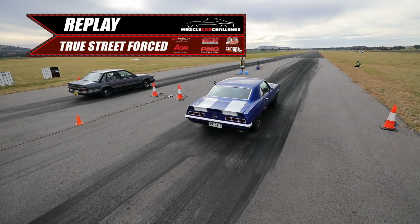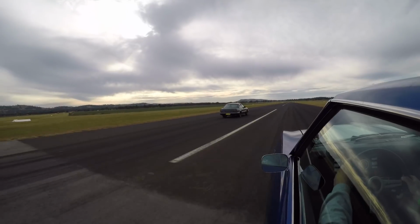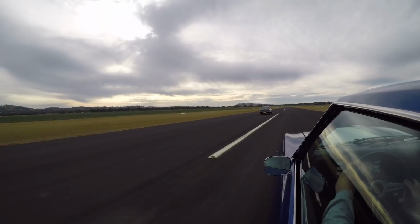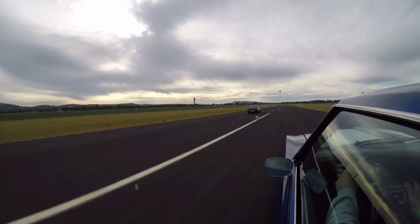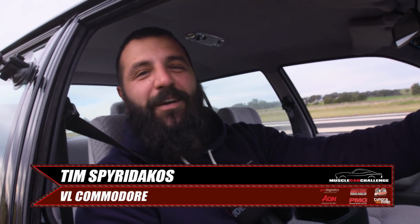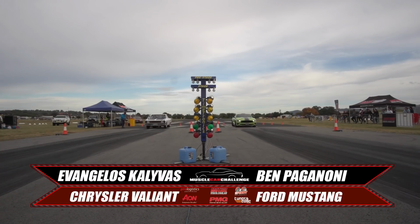Have a look at the replay now. You can see slightly better reaction time from Tim, but he just gets a better hole shot. He's able to hold on to it. The Camaro's got more top end grunt, just runs out of room to be able to make the most of it. I was pretty nervous, mate. Yeah, I thought he was going to blow me away, but lucky I hooked up at the start and away I went.